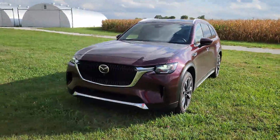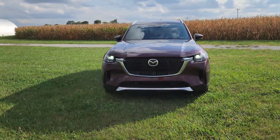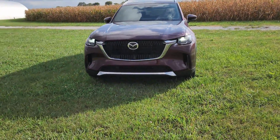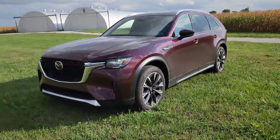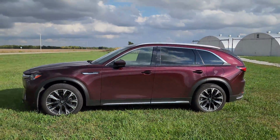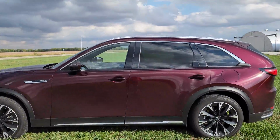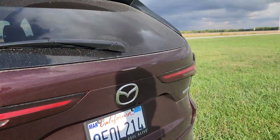So the first thing I notice is this big front beefy stance that this car has. Of course, you have LED lighting all around. Fog lights are integrated into the LED lights up top. This is a 3-row SUV, so it is a rather longer SUV, full-size SUV. Very nice inside and out. Let's go take a look at the back real quick.